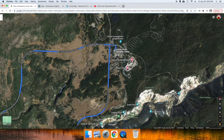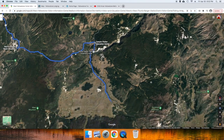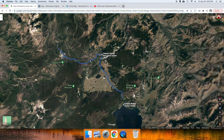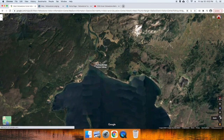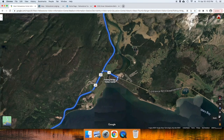There's a film on the geology of the park, which is well worth seeing. And there's also ranger-led programs there as well. It is worth a visit. We're going to continue south now, and the next visitor center that we're going to come to is the one at Fishing Bridge. Now, you know, Fishing Bridge is where you would take the road to the east entrance of Yellowstone National Park and then continue from there on the way to Cody, Wyoming.